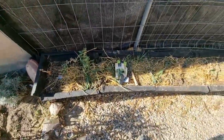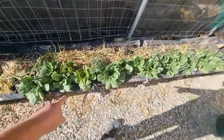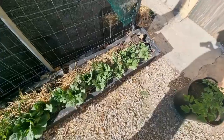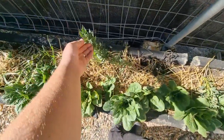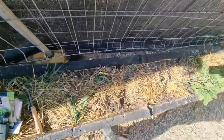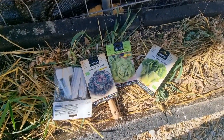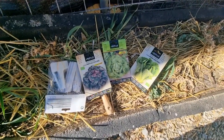However, I now need to turn my attention to this. We've got friends who've got ducks and chickens, and we gave them a load of lettuce from this side last week, and we're going to give them this lettuce from this side this week. So I'm going to take all of them out and then get rid of all the wrecked peas and beans that were at the back. And I've got some new seeds to plant in. So I'm going to plant these three, and then hopefully they'll be sprouted by the time we have chickens, and we've got some fresh greens for them to have.